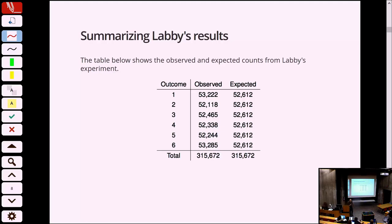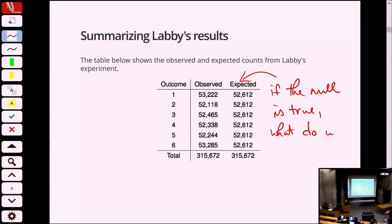Now, the expected, this is where we get the language of this type of test. We have the observed, which is literally what you observed. It's the data. It's the thing that came from the experiment. And then we have the expected, which is if the null hypothesis is true. So that's what this is. If the null is true, what do we expect? And in this case, we are assuming fair dice. We're assuming that a 1 and a 6 come up equally likely as a 2, 3, and 4. Yes?